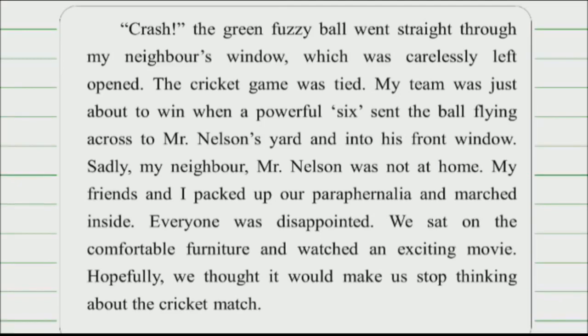Crash, the green fuzzy ball went straight through my neighbor's window, which was carelessly left open. The cricket game was tied. My team was just about to win when a powerful six sent the ball flying across to Mr. Nelson's yard and into his front window. Sadly, my neighbor, Mr. Nelson, was not at home. My friends and I packed up our paraphernalia and marched inside. Everyone was disappointed. We sat on the comfortable furniture and watched an exciting movie.